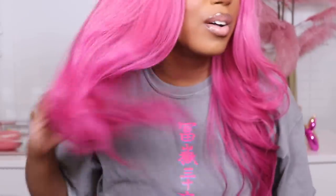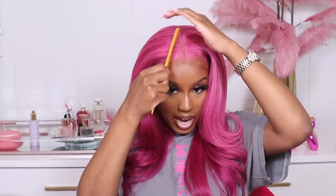I actually love the quality of this hair. At first I was like, it's a little rough, but I like the texture of it because it's not Barbie-ish. It's more, I don't want to use the word natural, but it just looks a lot better when it has a little bit of texture to it. When it's too silky, it just gives off Barbie hair, and that's not what we want. So I really do like the texture of this hair a lot now that it's styled and tamed.